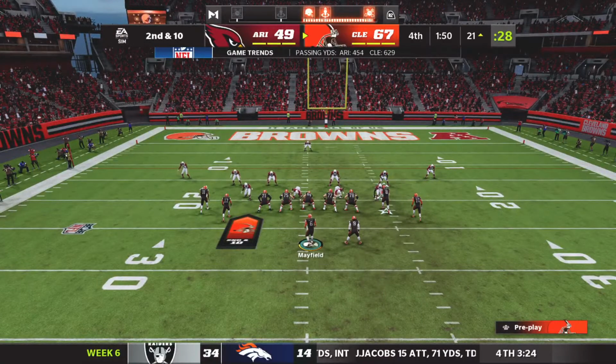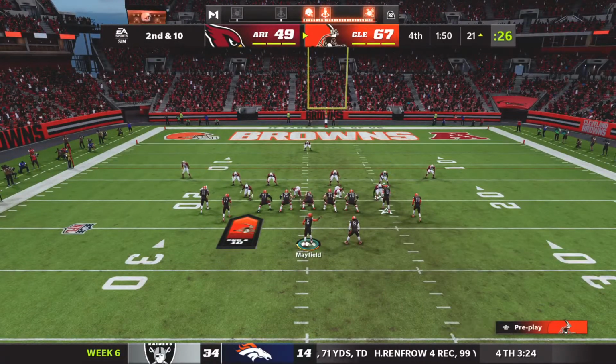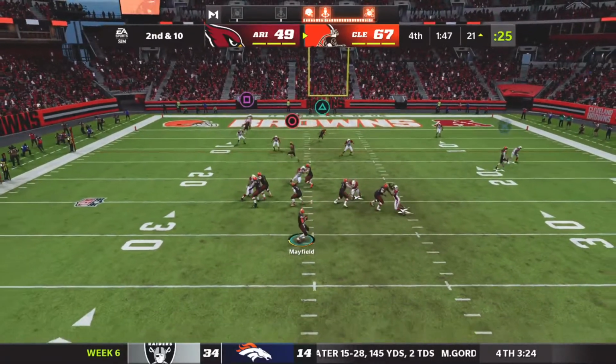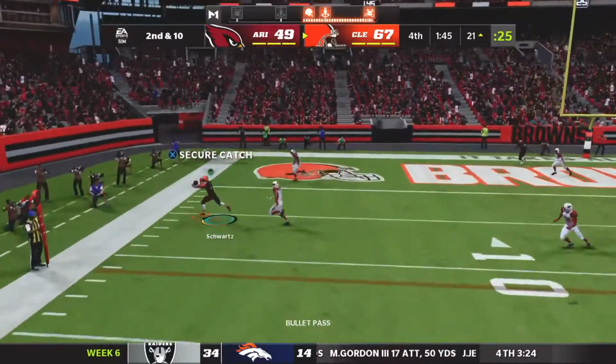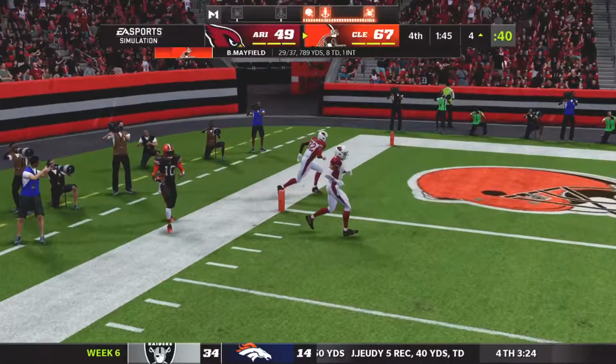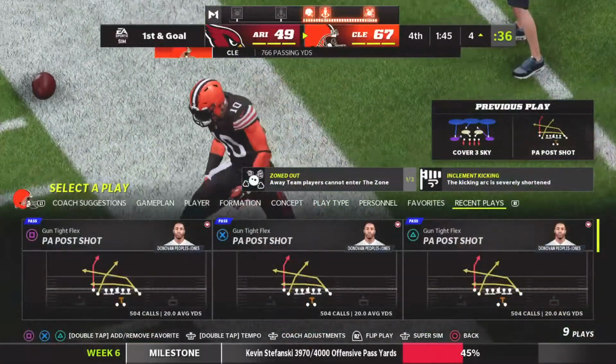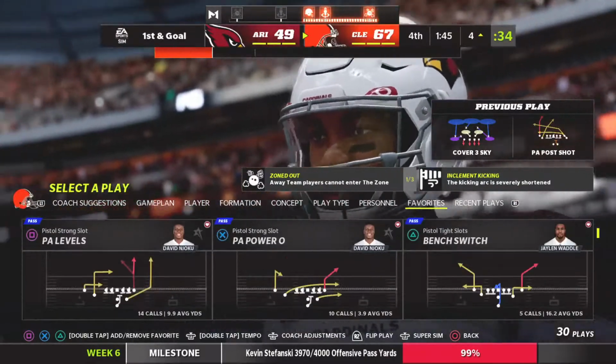An incomplete pass on first down. That leads to a 2nd and 10. Well, the lead late in the fourth, but Mayfield's going to throw it. And he will find his man Schwartz. That's complete. And he's down inside the 5 at the 4 before he's out of bounds.